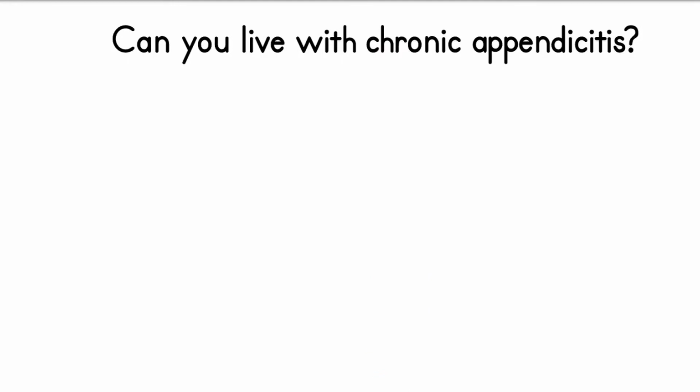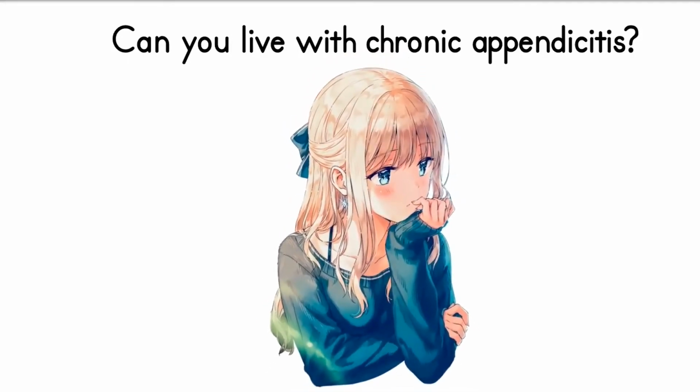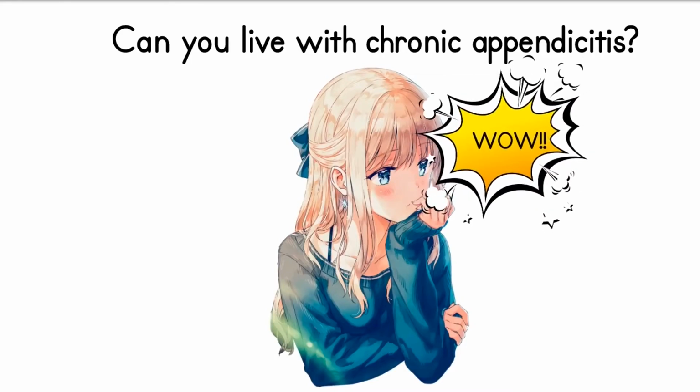Can you live with chronic appendicitis? Chronic, unlike acute appendicitis, is long-term. The symptoms also come and go. You can live with it for years, but take note of the signs and symptoms. It is possible to have a rupture in chronic appendicitis. A ruptured appendix will cause the pus to spill into the abdominal cavity. This can lead to a severe bacterial infection of the bowels.